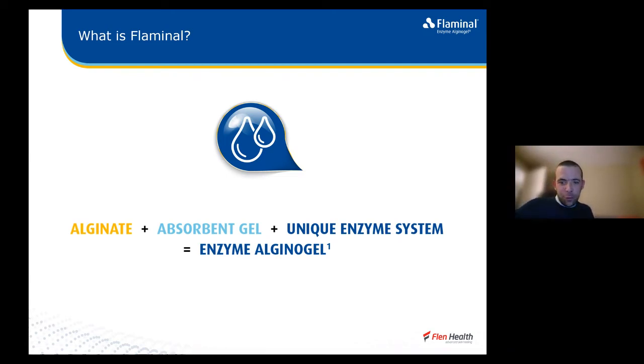We have 2 different compositions: Flaminal Hydro and Flaminal 40. The main difference between these 2 Flaminals is the alginate content. So when you are considering which Flaminal to use, it's pure and simple, you just base it on exudate levels. If exudate levels are high, we recommend using Flaminal 40, and if exudate levels are none to moderate, we recommend using Flaminal Hydro.